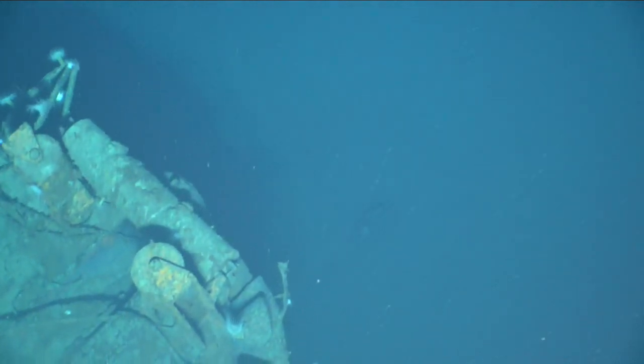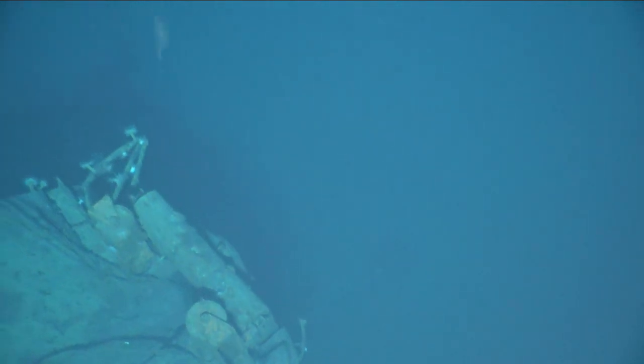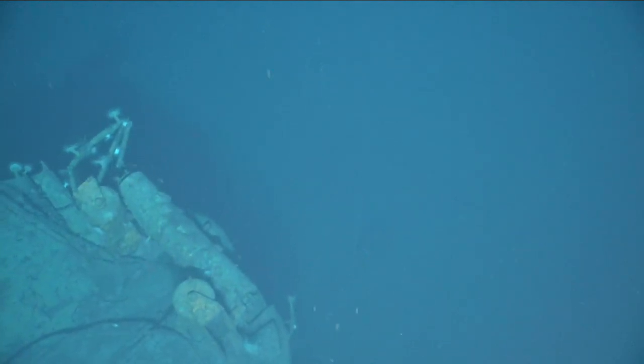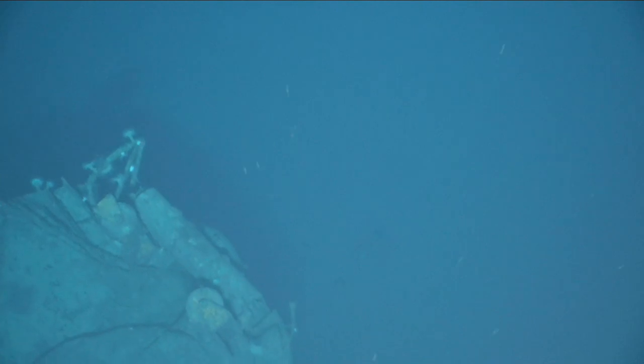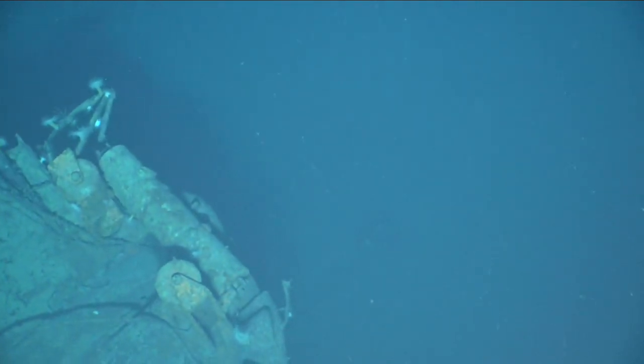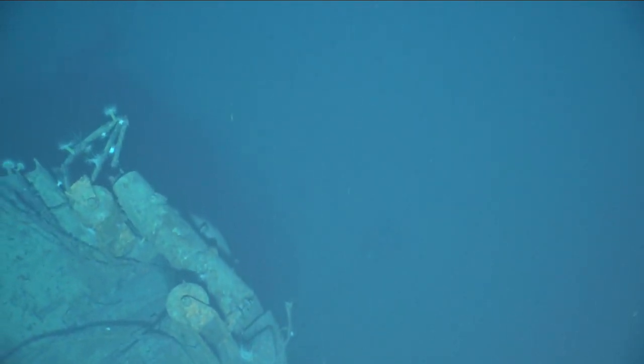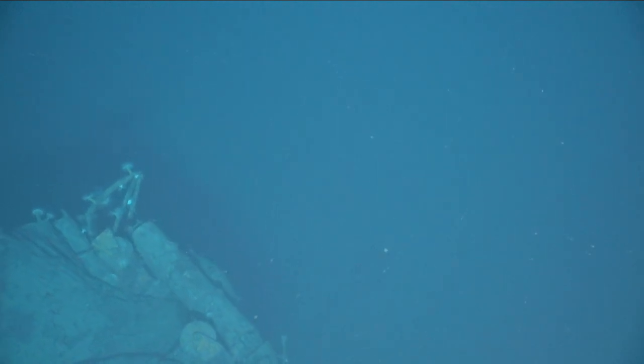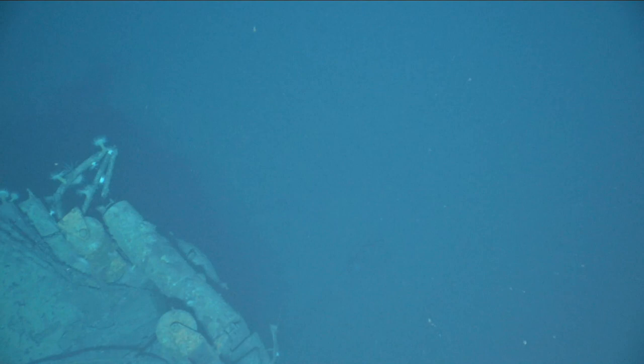Did they get a look at the rudder, or you don't know, you were sleeping as well? Yeah, I don't know. Shore team, Phil, are you still up? Did you folks see the mud line at the stern and the rudder or propellers? The hull was buried, so you can't see the rudder or the prop. Oh, that's right. The mud was at a considerable level.